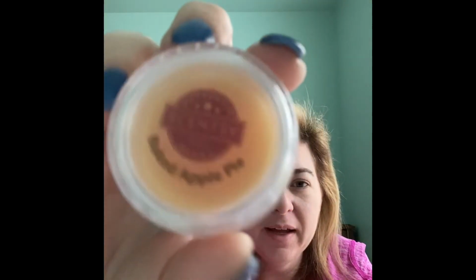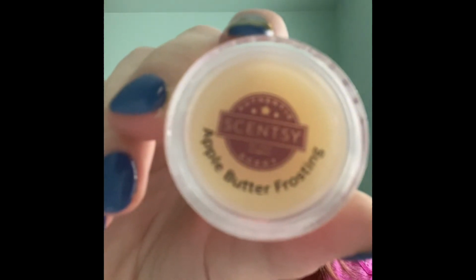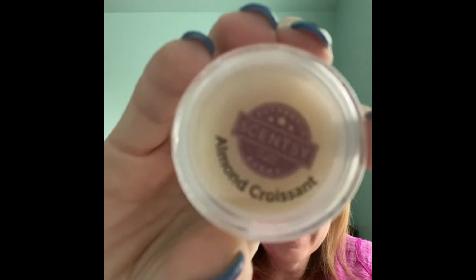So let me tell you my tops. I'm gonna say number 3 would be Baked Apple Pie. Very true to the scent, strong performer. Number 2 would be Apple Butter Frosting. A new love for me. This is a good one. And you guys know, I didn't do a good job of hiding my enthusiasm. Almond Croissant is top. So that would be my number one.